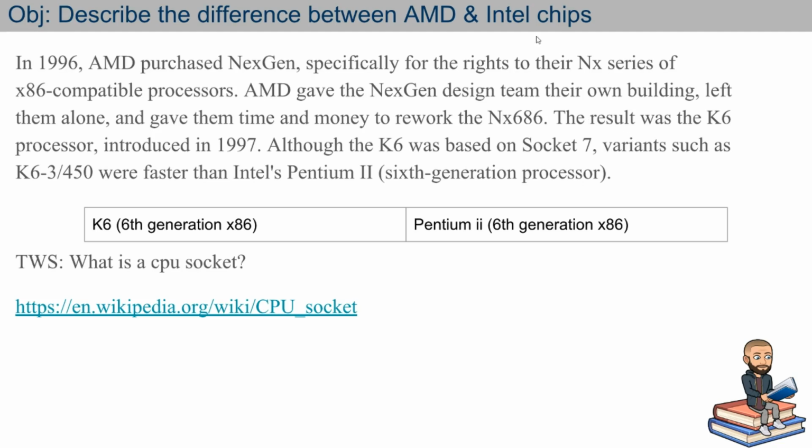Which I'm learning, just because it was introduced in '97 doesn't necessarily mean it was released for sale in '97, but it was simply introduced. So I guess it was smart on AMD's part to leave these NexGen guys alone, because they came up with the next processor AMD would be selling. And now I see apparently there are socket numbers, so it says the K6 was based on Socket 7.